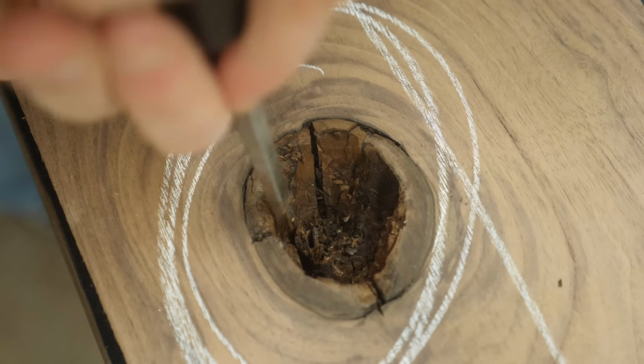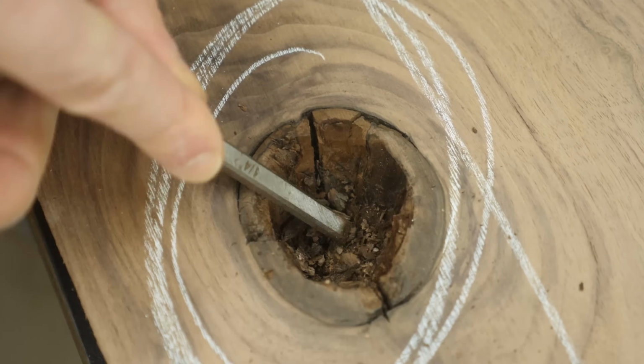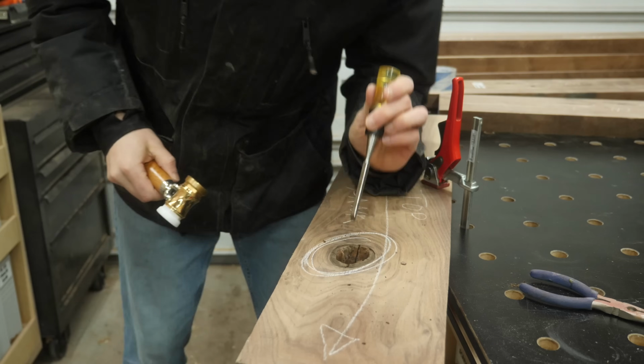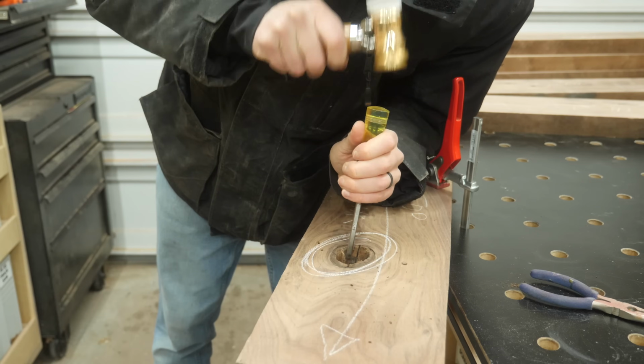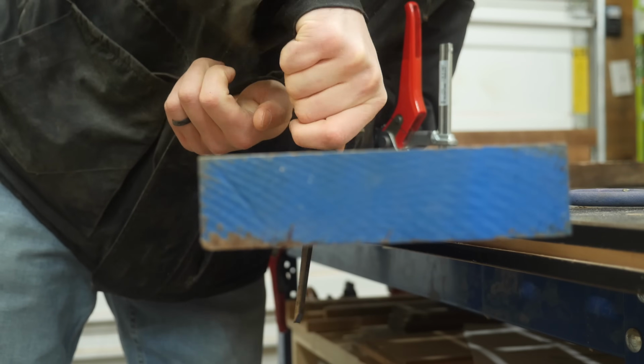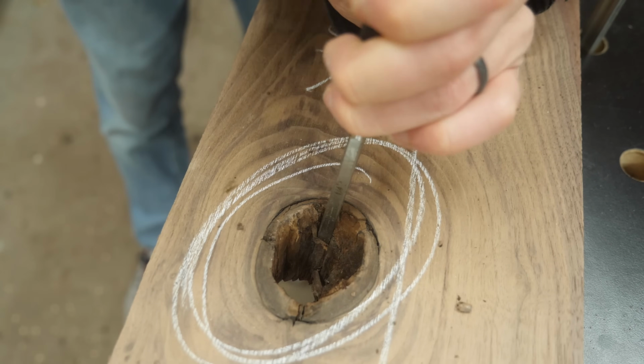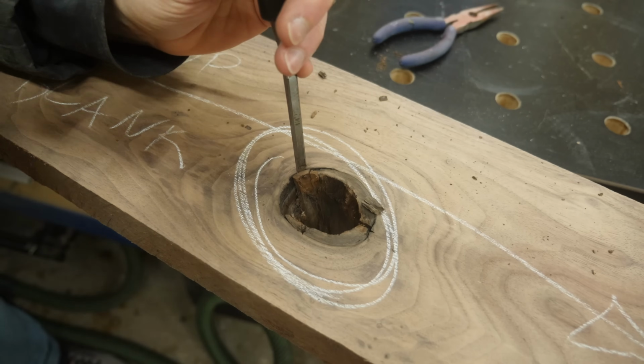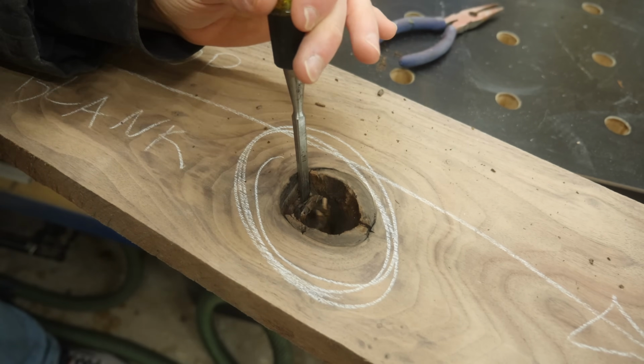This knot here first didn't seem like it was going to be that much of an issue. I just pried out all the loose bits with some pliers, but then realized that all the wood around it was super soft and rotted, so I needed to remove that too, which resulted in my chisel going all the way through the board. But I'm not done yet. I need to remove all of that soft, rotted wood in order to proceed.